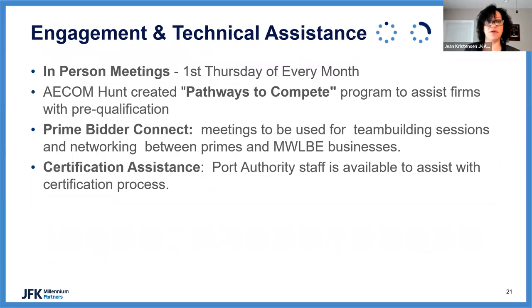We have a number of meetings coming up. One is we're going to be at the JFK Redevelopment Center for in-person meetings. What that means is a representative from AECOM and JMP will be there to meet with you one-on-one, to answer questions, to help you address any concerns that you have. Those meetings take place by appointment only. So we'll be sending a follow-up to everybody that attended today's meeting. If you're interested in meeting with us in person, you can either email us, or like I said, we'll send a note out to everyone this afternoon. But we look forward to seeing you again at the JFK Redevelopment Center for in-person meetings.